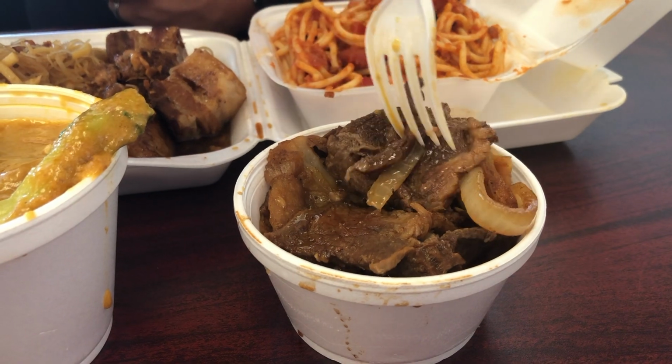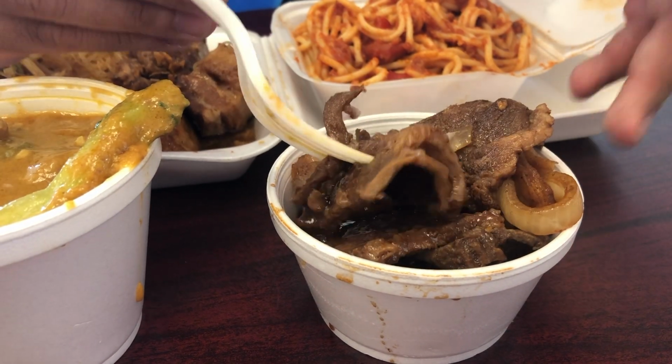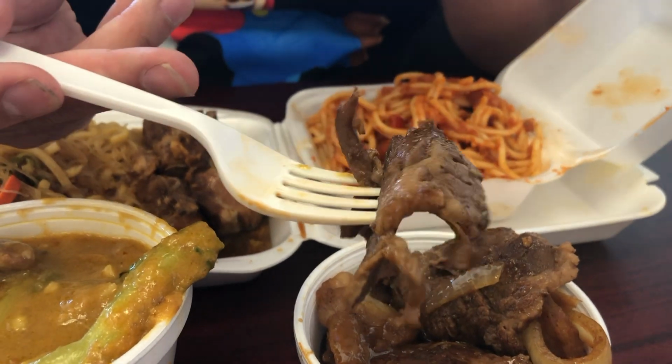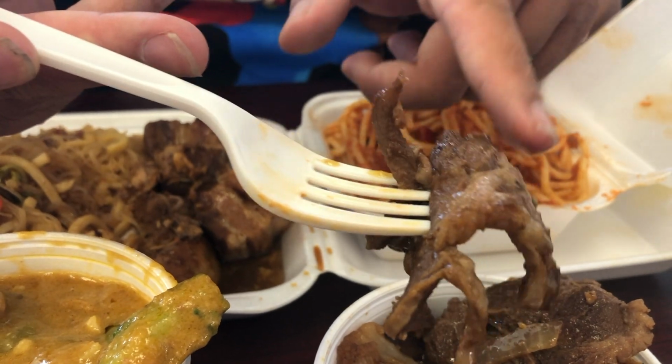And this is a beef steak. Got one of this beef right here that's been sitting in the sauce. It's so tender, so soft, oh man. You can see all the juices on there. It's one of the best sellers, along with the adobo.